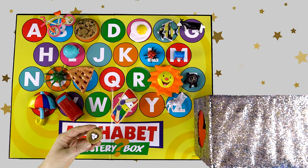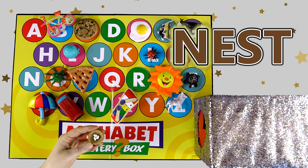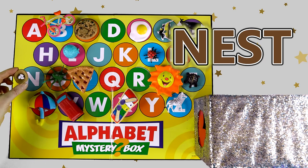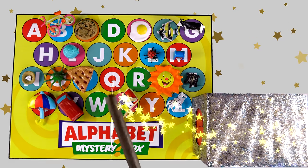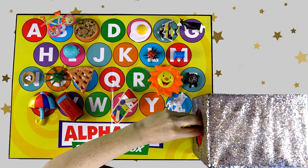Nest begins with N, the letter N. Let's put it on our letter board. It goes on the letter N because nest begins with the letter N. That was fun, and what a cute little nest. Let's reach inside the box and see what's next. Let's reach inside the magic box and see what we can find.